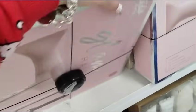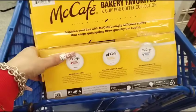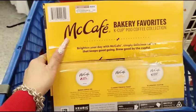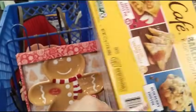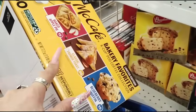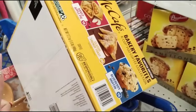Oh my god, you guys, this thing is heavy. Alright, hold on. Deal. There's 50 K-cups in here for $22.99. And this is... You get the bakery favorites. You get 15 baked apple, 20 classic French toast, and 15 blueberries. So I think I'm going to get this.